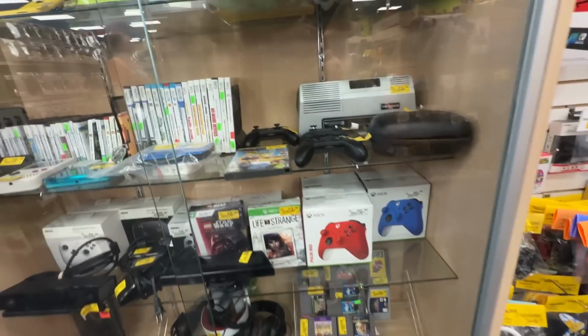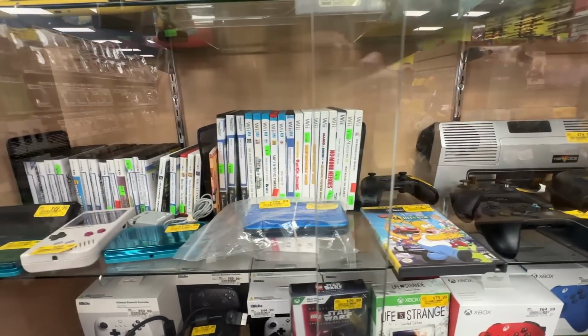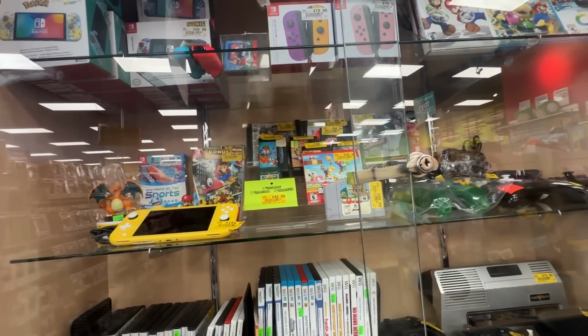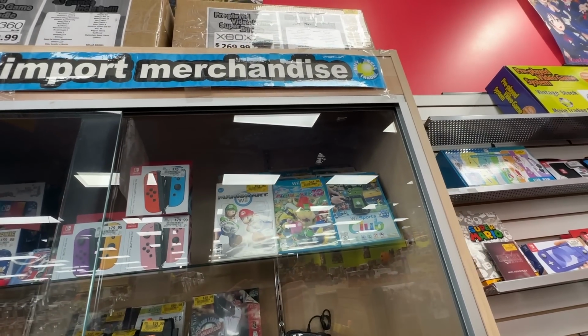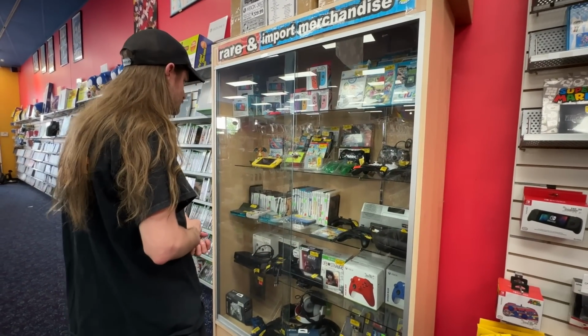And then I ended up spotting The Simpsons Hit and Run on the GameCube for 75 bucks, which isn't bad considering it is complete in the box. And then at the top, they had a few games, and that's where I ended up finding Wii Sports Club for the Wii U for 70 bucks, which is kind of a lot of money, but those two games caught my eye.